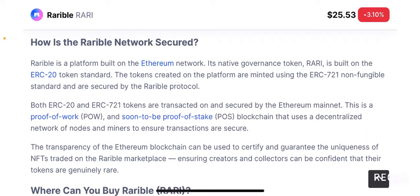So how is the Rarible network secured? You can go through this entire section if you want, but it mainly boils down to the blockchain that Rarible is built on. Rarible is built on top of the Ethereum blockchain, one of the most secure and most popular blockchains in the crypto space, with a lot of developers working on it. It's a very secure, fully decentralized platform, and therefore Rarible's security comes directly from the Ethereum blockchain, right? That's the main takeaway message from here.